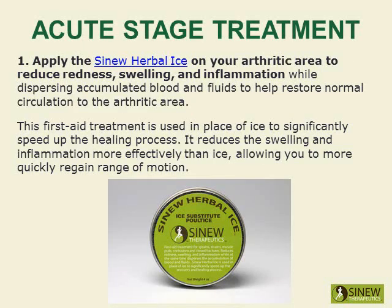Apply the sinew herbal ice on your arthritic area to reduce redness, swelling, and inflammation while dispersing accumulated blood and fluids to help restore normal circulation to the arthritic area. This first aid treatment is used in place of ice to significantly speed up the healing process. It reduces the swelling and inflammation more effectively than ice, allowing you to more quickly regain range of motion.